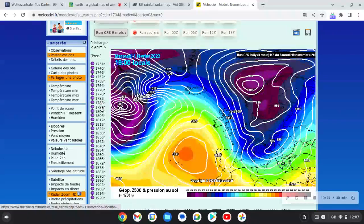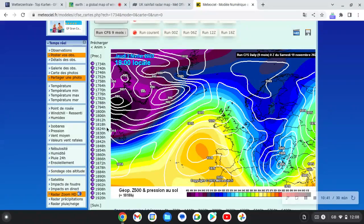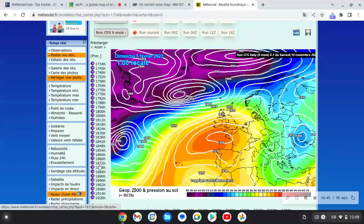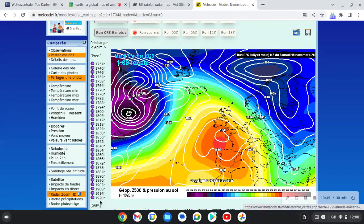Now going to the 1st of February, into a northerly wind. There we go. That's a bit colder, isn't it? That is quite cold there. That could be a big snow event if the low pressure stays. But there goes the Atlantic winds once again. Now the high pressure is trying to go north. It's over the country. It's not going anywhere.